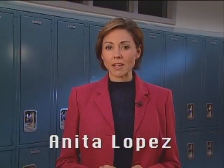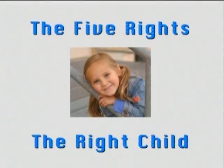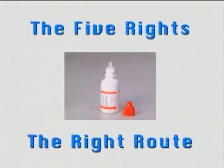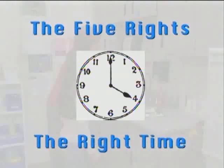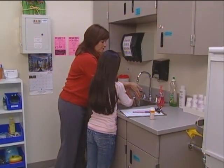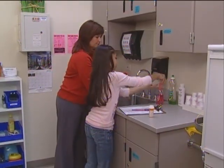When administering medication, it is a good idea to remember the five rights, to make sure the right child has the right dose of the right medication given by the right route at the right time. This will help reduce the chance of making a mistake. Remember, before giving any medication, wash your hands. If the child will be touching the medication, his or her hands must be washed too.